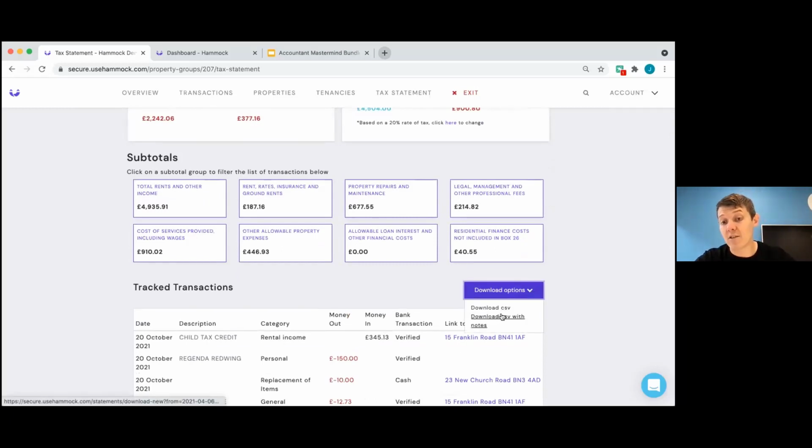You can even download them with notes. So you saw when I added the note about the roof. If you want to get all the notes or anything that your landlords have left, you can do that here. And with that export, you could then put it in any format you want to upload into Iris, etc. But as we're going to come to in a second, in terms of MTD, we're integrating fully with HMRC, so you would be able to submit directly from Hammock anyway.